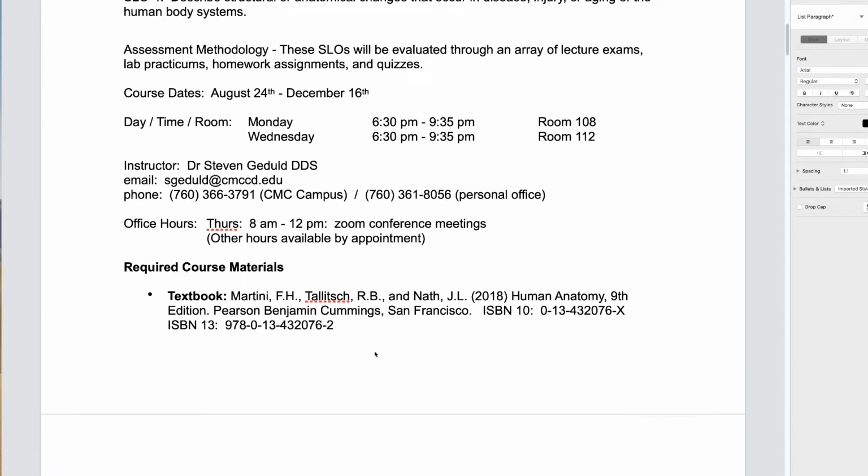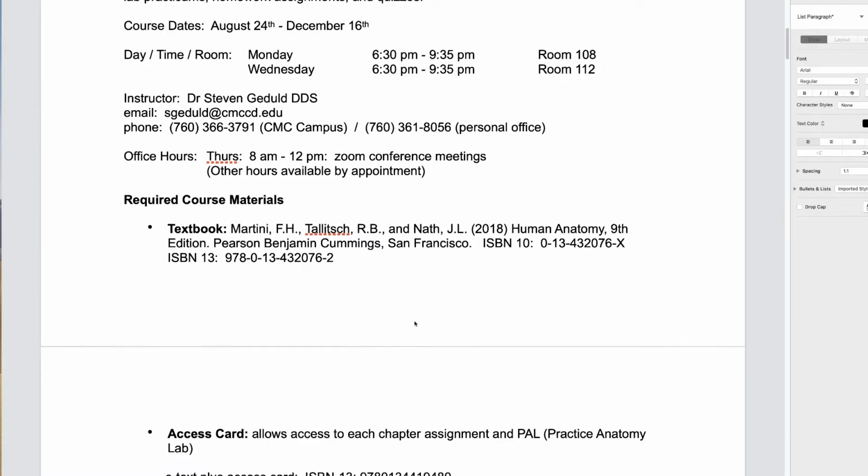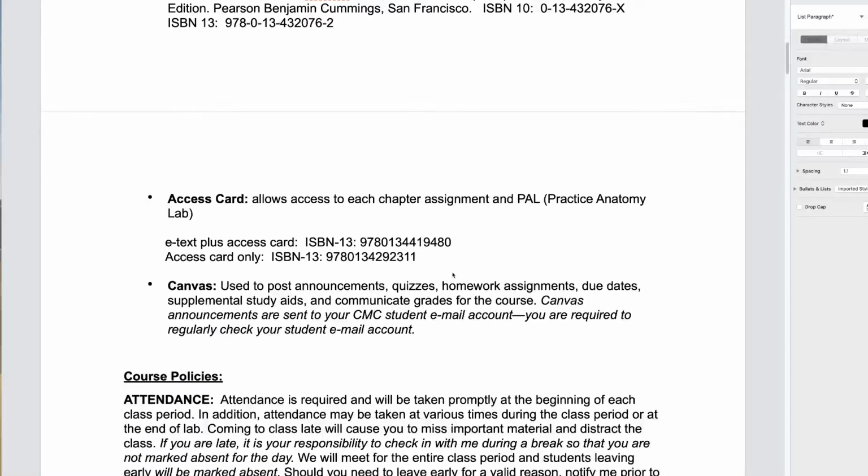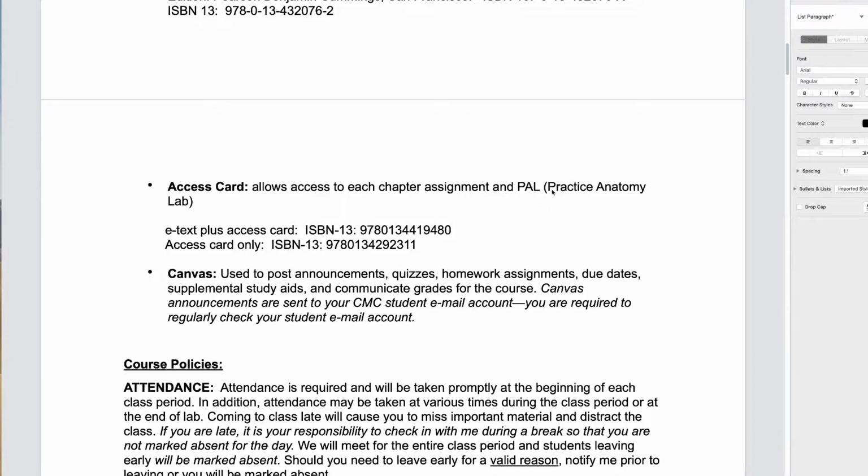The required textbook is Martini, 9th edition. This has the ISBN numbers you need. Again, it could be the hard copy, paper copy, or the e-text. The access card you need to purchase will have the PAL, the Practice Anatomy Lab, with it. All our labs will be done through this. It'll also have your access for the homework assignments for every chapter. They'll all be through the Pearson website.